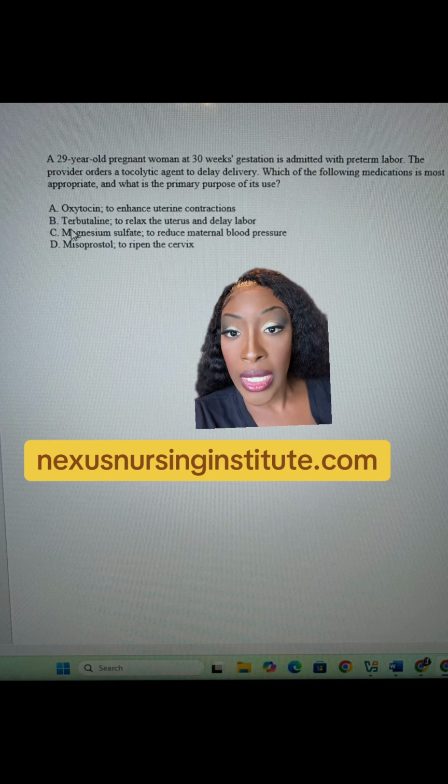A. Oxytocin to enhance uterine contractions. B. Terbutaline to relax the uterus and delay labor. C. Magnesium sulfate to reduce maternal blood pressure. Or D. Misoprostol to ripen the cervix.